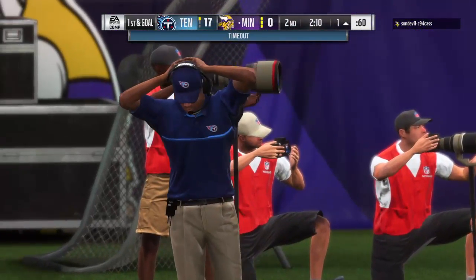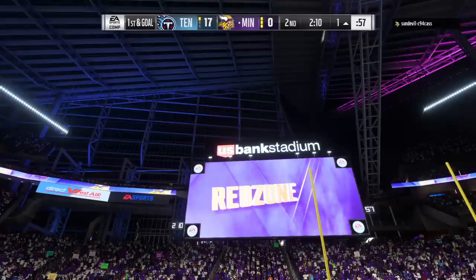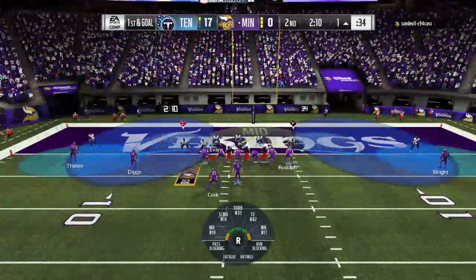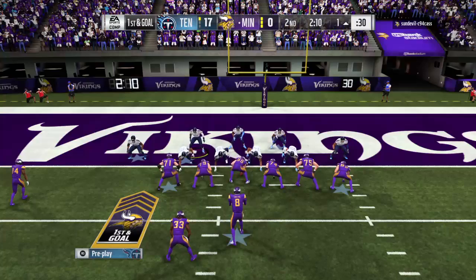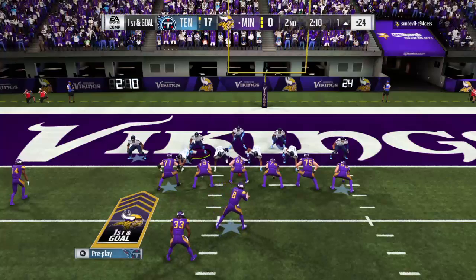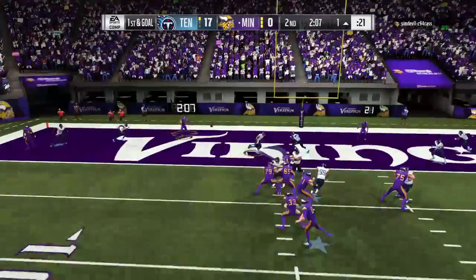Now another timeout here called by the Titans. That's their second, so they'll have one remaining here in this second quarter. We'll be right back. First and goal, and they've got to be thinking a chance to get right back into this football game. Gun. Working out of the gun, Cousins.